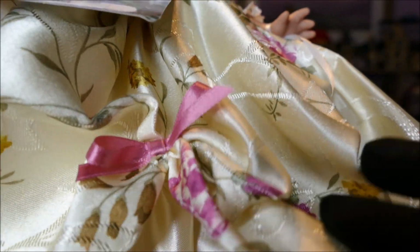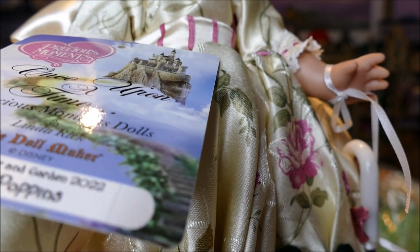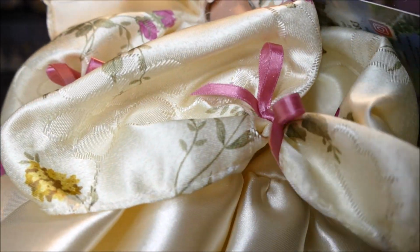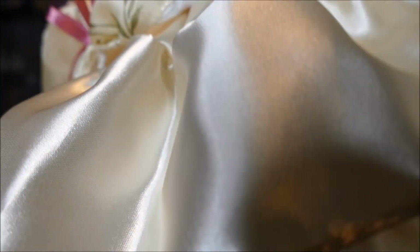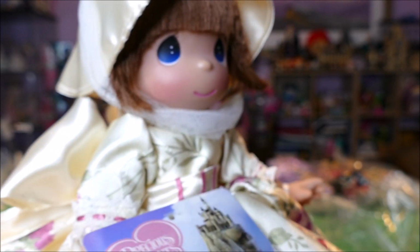There are pink ribbons pulling up each side of this cream. It's almost cream to a light yellow. You know when you whip the cream too much and it starts going yellow, that off yellow, very off yellow. Up here we have another layer, which is a cream here, and then we have our underskirt, our petticoat there.